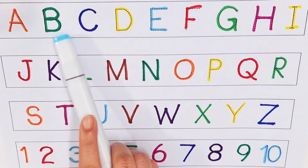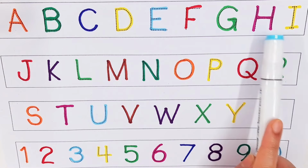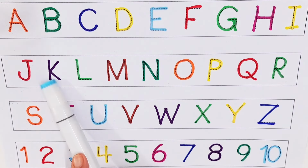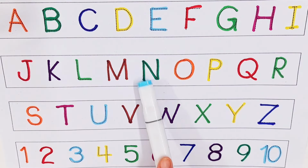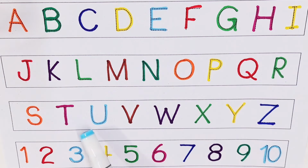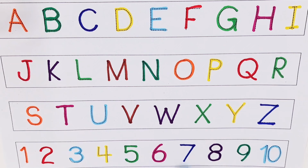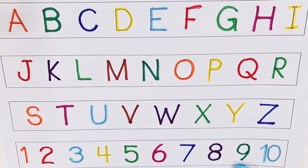A, B, C, D, E, F, G, H, I, J, K, L, M, N, O, P, Q, R, S, T, U, V, W, X, Y, and Z. Number 1, 2, 3, 4, 5, 6, 7, 8, 9, and 10.